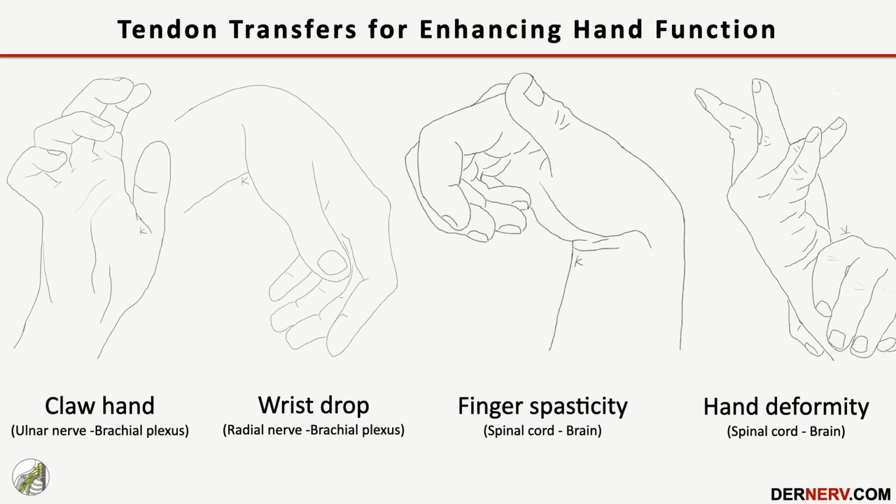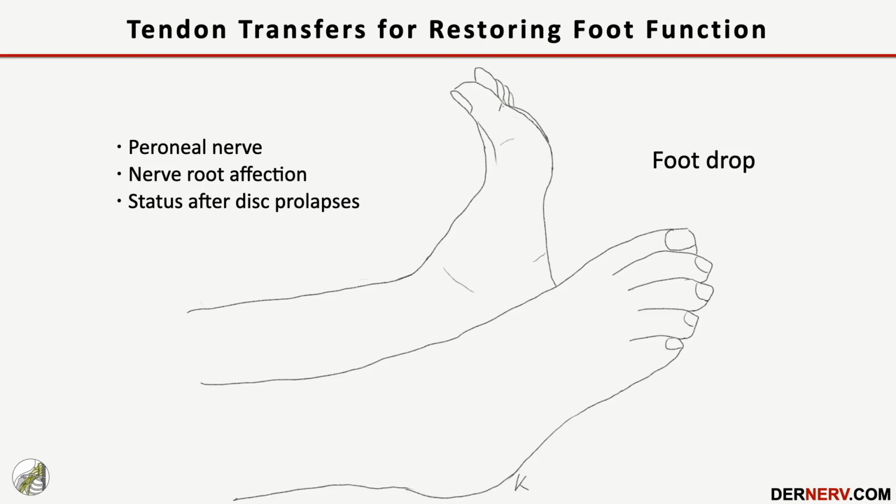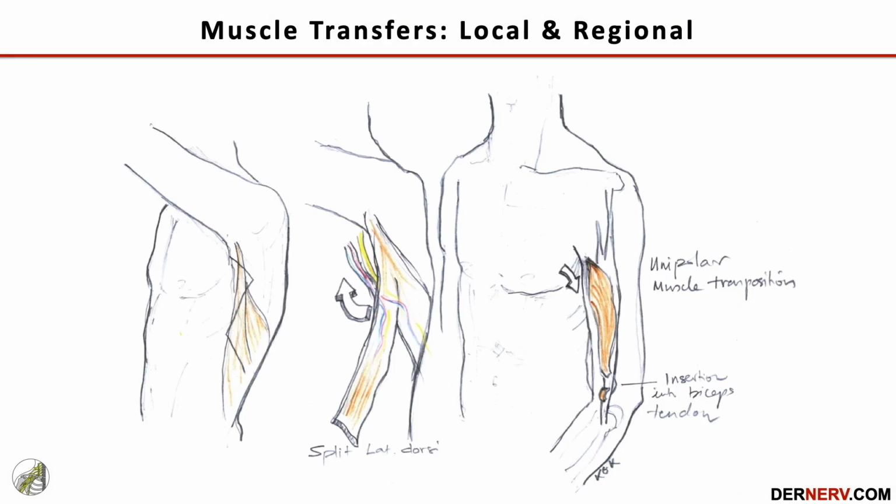Using the same principles, tendon transfer techniques are used to correct various hand problems such as claw hand, wrist and finger drop, finger spasticity, and other deformities. Tibialis posterior tendon transfer for foot drop is a classical surgical operation to free patients from braces. Let's move on to local and regional muscle transfers.